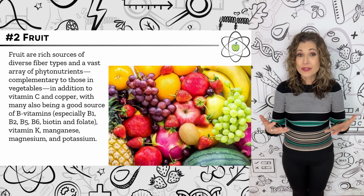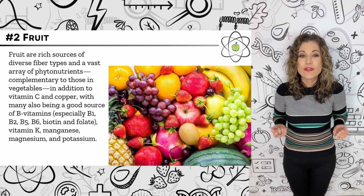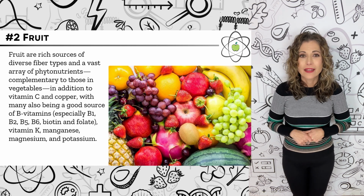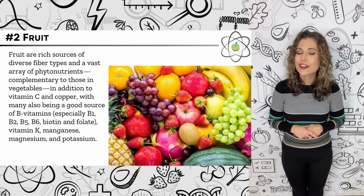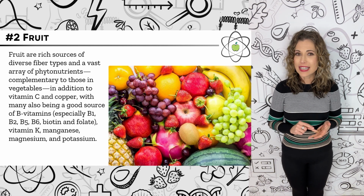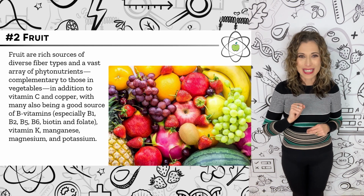overall health. Fruits are also rich in diverse fiber types and a vast array of phytonutrients in a way that is complementary to vegetables. They tend to be very high in vitamin C and copper, and also contain a good amount of B vitamins, especially vitamins B1, B2, B5, B6, biotin, and folate, plus vitamin K, manganese, magnesium, and potassium. And fruit is independently beneficial from veggies, so we're healthiest when we incorporate both into our regular diets.